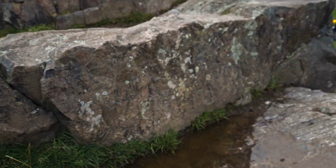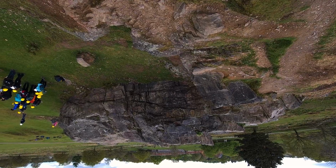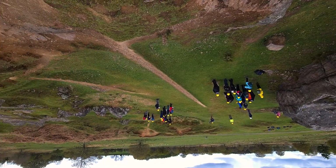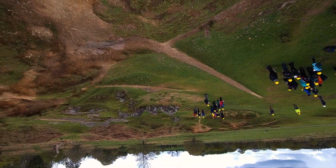So we've come along from Bradgate House now, and we're at a little quarry, and what we've got is this big blocky rock here that you can see in the B-roll, and it's got these grains in it, so it's a granular rock and it's a sediment. But which way up is it? Because as you see from the B-roll, it's a bit of a mess.